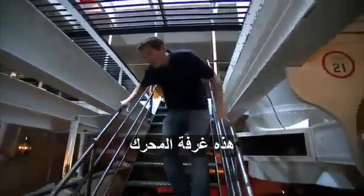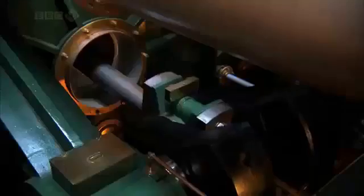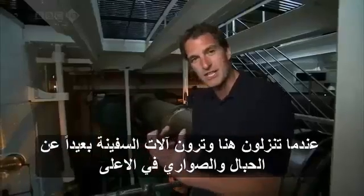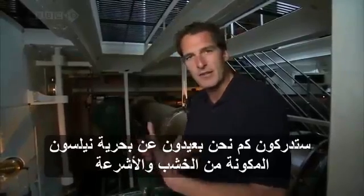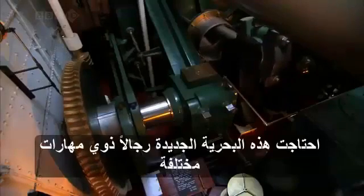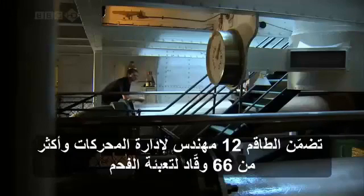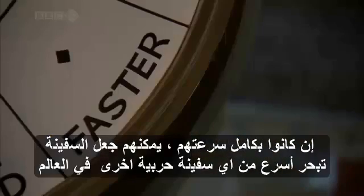The engine room, 240 tons worth of machinery down here. It's when you come right down here into the bowels of the ship, away from the masts and rigging up there, that you realise just how far we are now from Nelson's navy of wood and sails. This new navy needed men with different skills. The crew included 12 engineers to operate the engines and up to 66 stokers to shovel coal. At full pelt, they could make the Warrior go faster than any sail-powered battleship.